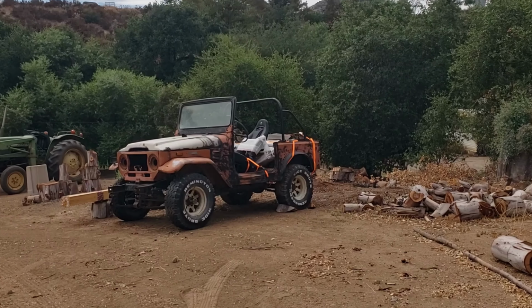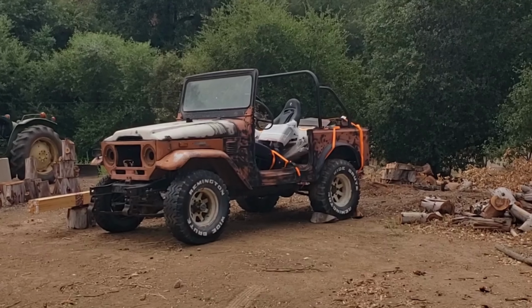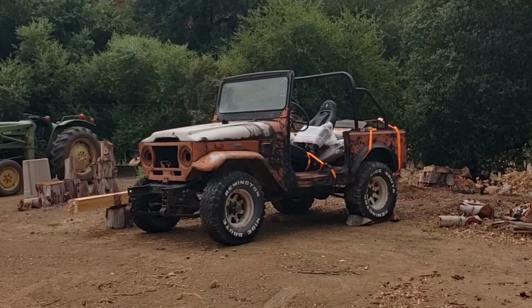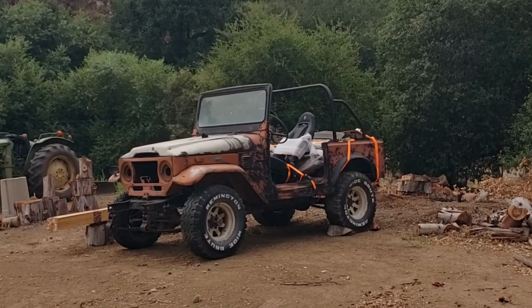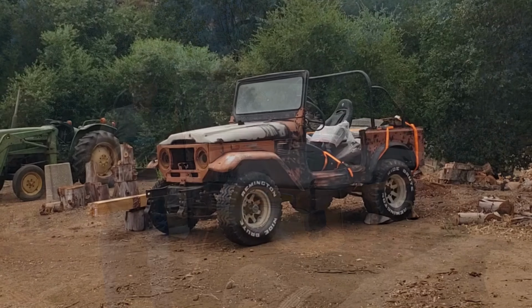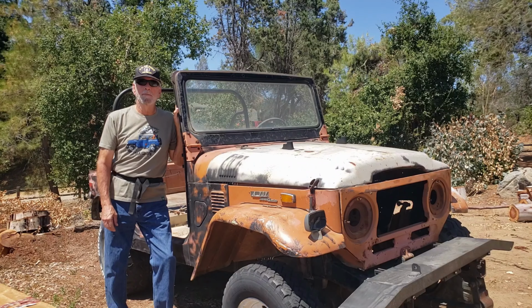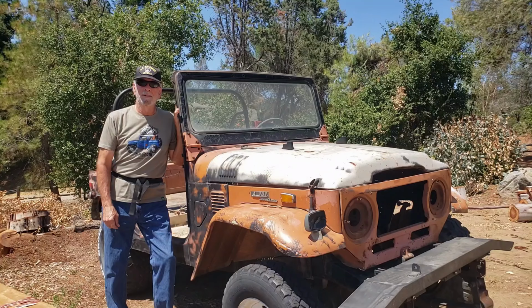3 p.m. August 10th, and she's home safe and sound, ready for its new life. Left exactly 10 and a half hours. I left the house at 4:30 a.m. and it's now 3 p.m. and everything is unloaded. Well, that's the story of how we got this thing here. It was a fun trip and exciting. Glad to have this thing here on the property now, in addition to the family.